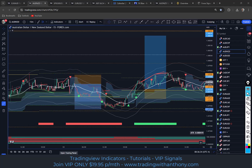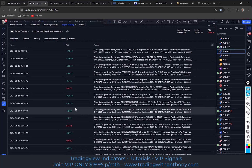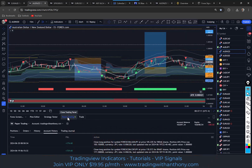Just click on this down in here. Let me show you some of the results that we're getting. Okay, these are the trades that I've been posting into VIP. So you can see this is quite a nice outcome, and that's running with the strategy pretty much. Some of these trades are speculation as well.